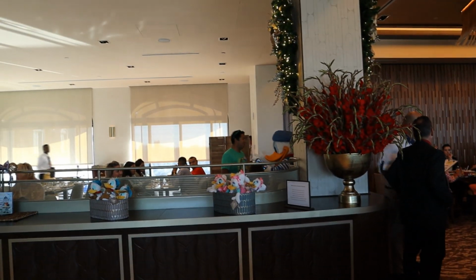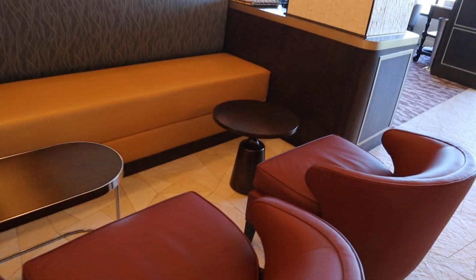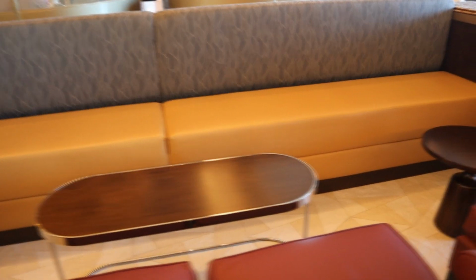Love seeing Donald over there as well. Check him out. You can see him with special holiday gear. Not holiday gear, but it seems like Riviera themed gear. And there's Mickey as well. That's awesome. Love to see them. You can see another table here, red and bronze. It almost seems like a more casual hangout seating type table, versus some of those booths in there are a little bit more formal, but still all very cool to see.